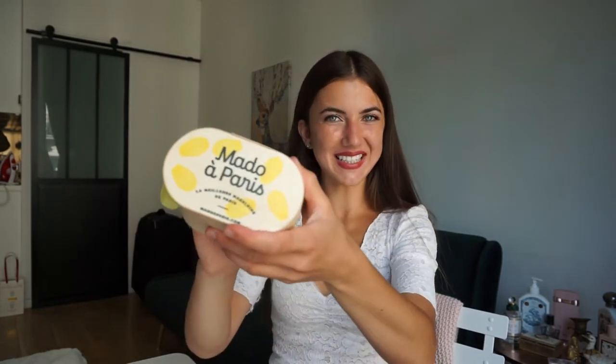So I was really happy to find this, and it's really cute because here they only have plain white plates and mugs and things that came with the apartment when I moved in. So it's nice to have something a bit special for example, my Madeleines.